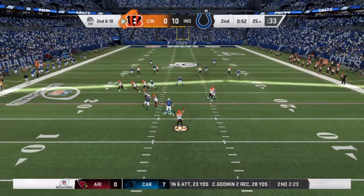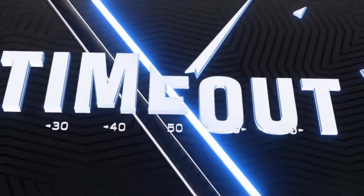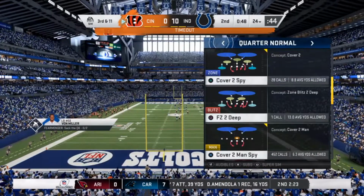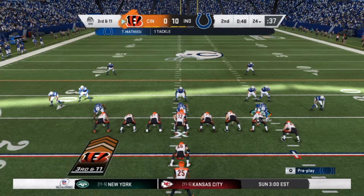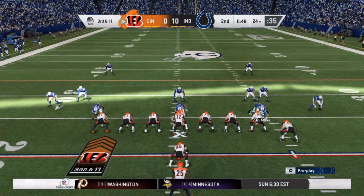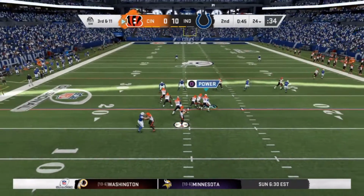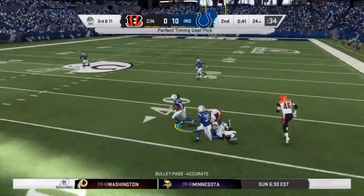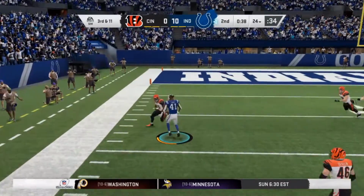On 2nd and 10, Rodgers. And he will lose yardage and be backed up to the 24. Now the Bengals going to use the first of their timeouts as they get the stoppage with just under 50 seconds remaining in half number 1. To throw is Rodgers. Into a double team, and it's intercepted. Picked up by Anthony Harris.